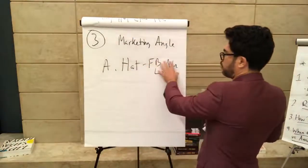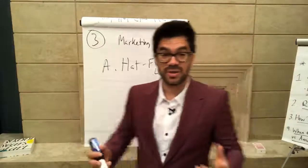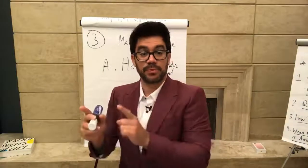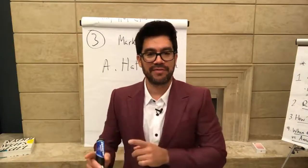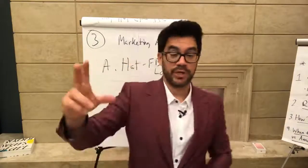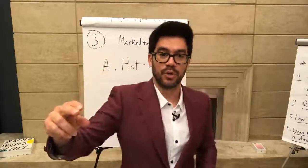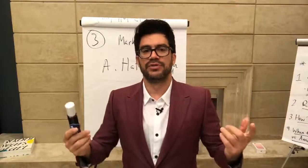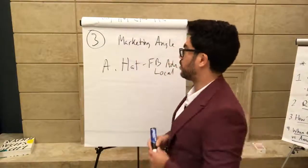So it's pretty simple. You take a picture of the hat. Okay, you can even take a picture before you even have it created. Okay, you don't have to have it manufactured yet. You put it up, you target Omaha, Nebraska only, and there's different ways of targeting. You can do broad targeting, you can do very narrow one.